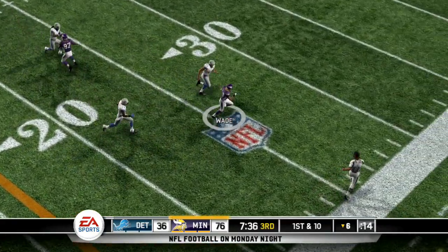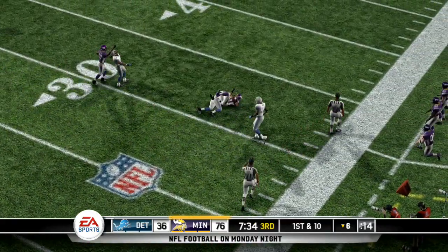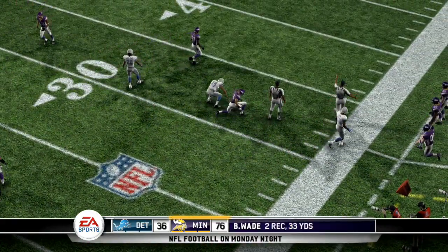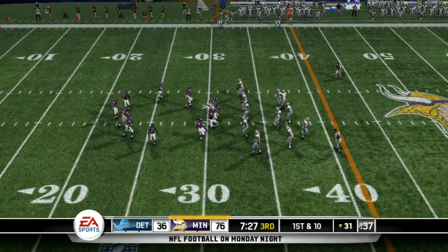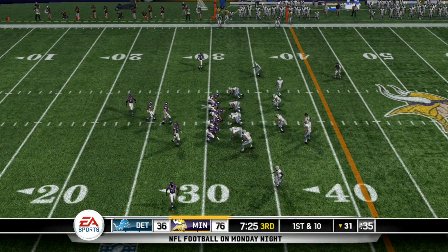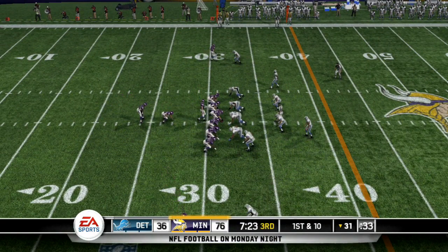Gets the pass off. He goes up high for the catch. And the last man gets him. Anytime you blitz, you're going to leave yourself a bit vulnerable in the secondary. Somebody's going to be open or at least have a little extra room to operate. And if the offensive line can pick it up, you're in trouble.